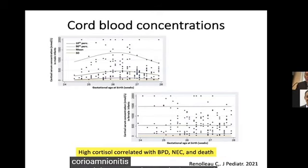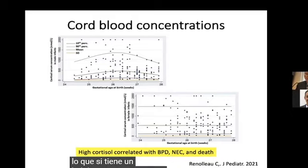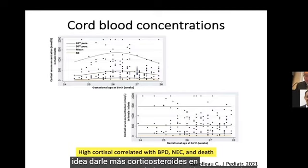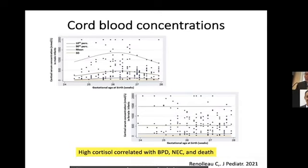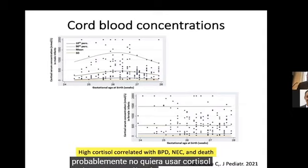And it turned out when they correlated cortisol with outcomes, the babies with these high values had more BPD, more NEC, and more death. So if you have a very preterm infant that has a high cortisol, it's probably not a good idea to give him more corticosteroids at that point when the steroids are so high. So I would suggest that when you get your initial blood values on a baby, you also get a cortisol to learn if this is one of these babies with a really high cortisol level, in which case you probably don't want to be using corticosteroids in the first few days of life.